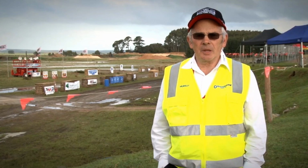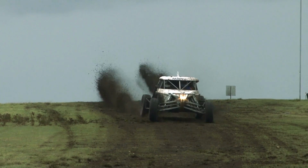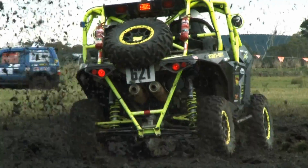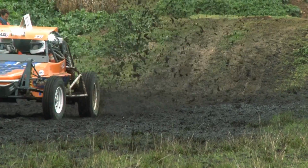The Pines is unique in its character of an event in the fact that it's got long, fast, sandy straights, and typically in a pine forest you go down through what's called a pine break, turn left or turn right, down through another pine break, and that's the character of the Pines Enduro.